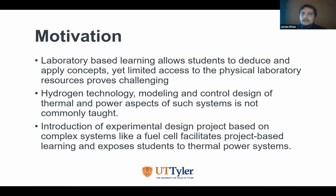Some motivation behind the development of the fuel cell system for educational purposes. Of course, we have project-based or laboratory setting learning that students are really excited about, and it helps drive home some essential core engineering principles. And largely, we talk about fuel cell systems because thermal and power systems are not commonly taught at the undergraduate level. There is some mention in thermal fluids and thermodynamics, but largely we want to talk about the systems in general.